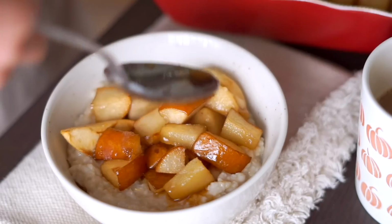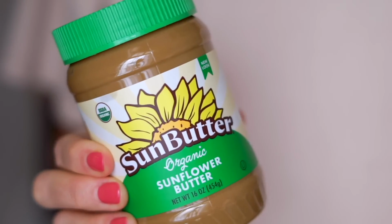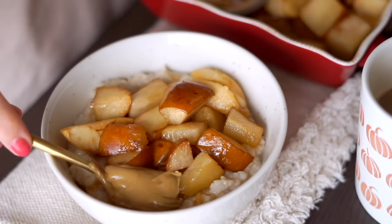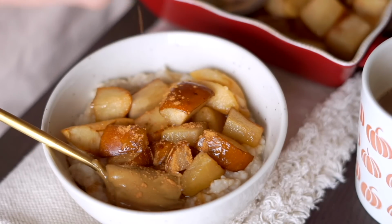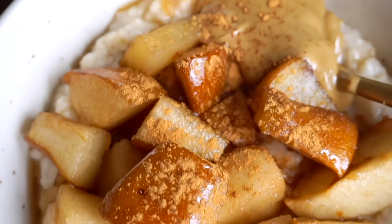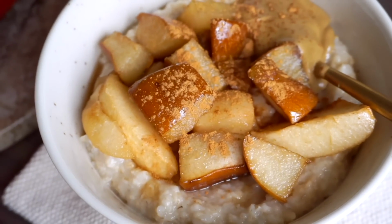On this morning, I served it on top of some oatmeal and I used some sunflower seed butter. I like that this one is organic and it doesn't have any added sugar, and I just topped that with a little bit more cinnamon. And if you could smell how incredible my kitchen smelled at this point, it was so great. I also had some coffee with some soy milk, and this was just such a cozy way to start the day. I had to update my Instagram stories.